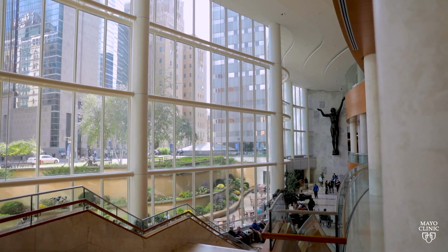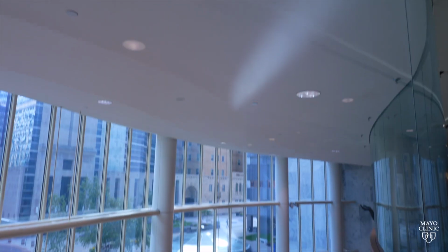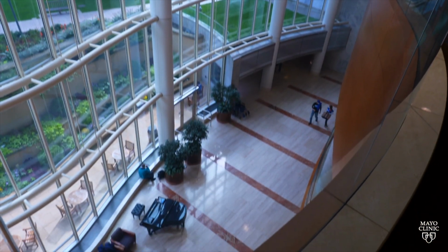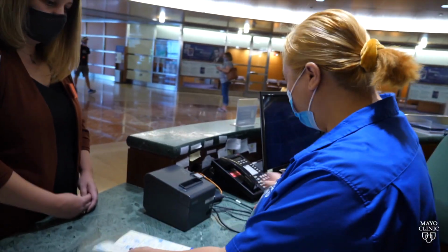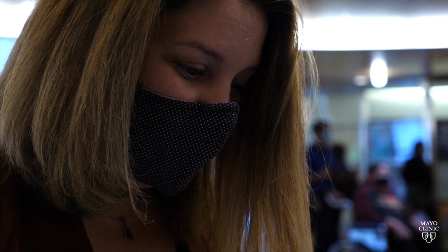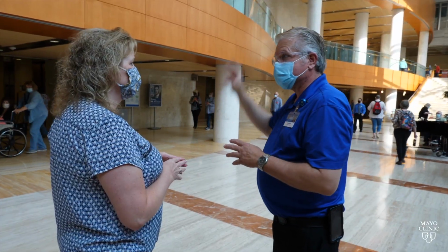I remember first of all walking into the lobby of the Gonda building, and it's just all this marble and all these windows and it's really, really beautiful. But then you see all these patients walking around and you see volunteers and they're just being very helpful and friendly. Even though Mayo is this huge, beautiful, and well-respected place, it still has a personal level of care for everybody, whether you work there or you're a patient here.